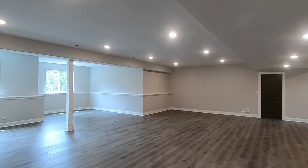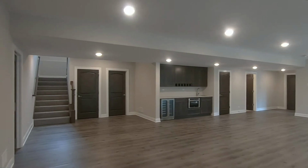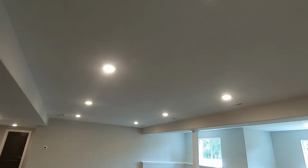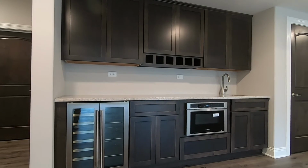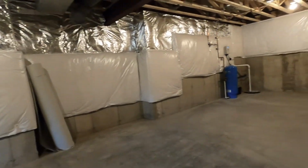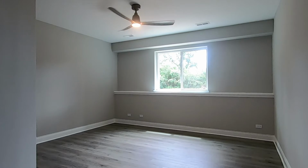In the lower level here, we also finished about 1,500 additional square feet of living space. We have a huge great room, game room. Again, tall ceilings. We did a 9-foot pour on the lower level basement. We have a beautiful walk-up bar with microwave and a beverage center. Plus, we still have an unfinished mechanical room. We have 2 unfinished storage areas. And we also built a huge bedroom down here that could serve as a second master or a guest suite.